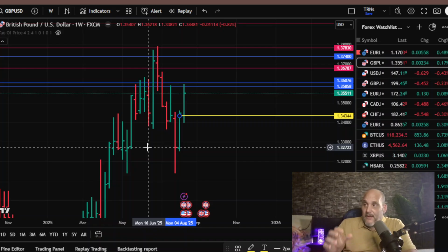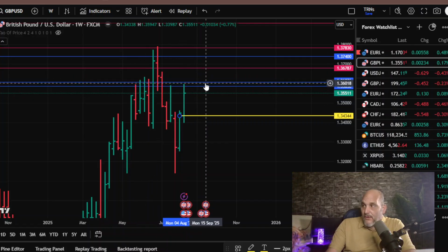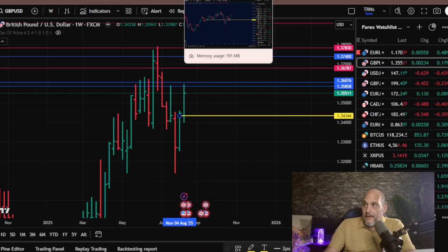If we can get above this level here of 136.15, it's starting to show signs of strength to potentially get up to 136.78. Not that much further, okay? So how we would handle it is if we did break 136.15, we'd look for a retrace, maybe use a Fibonacci number, and then look to buy the dip. All right, so let's go over to good old Euro Yen.